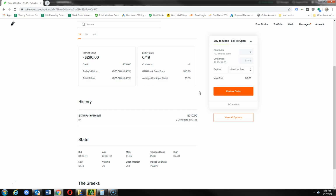Now remember, this is me. Every trader is responsible for their own trades, and so this is up to you. But here's my game plan, trying to show you what's going through the mind of a trader making a trade as I'm selling puts as an opportunity to hopefully buy this stock. And so if it's trading over $17.50 next Friday, I will not own the stock. But I will have $3.10 to my name.